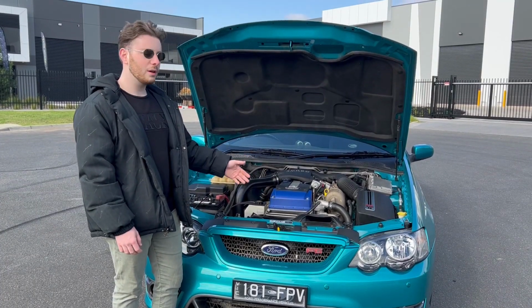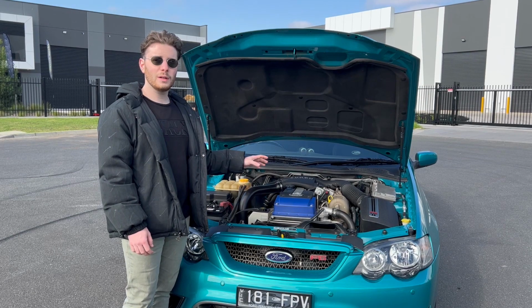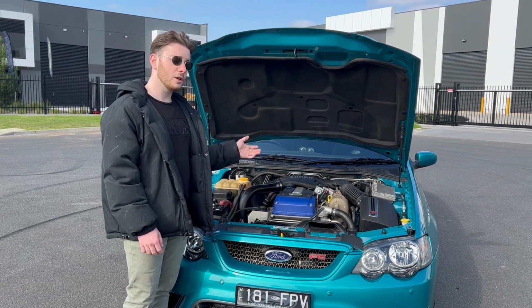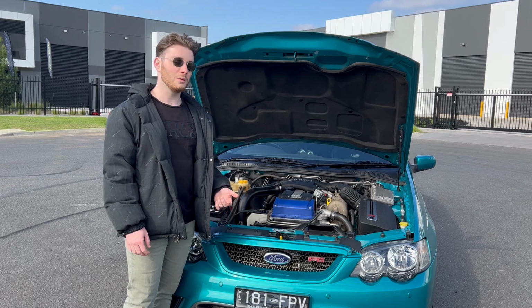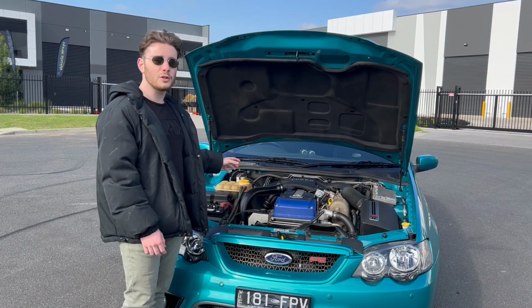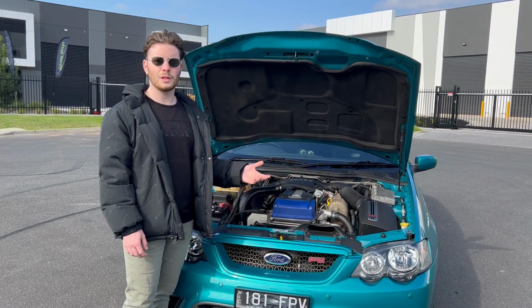Like I said before, the F6 Typhoon or any FPV will have a blue valve cover, and the engine is actually different to a turbo or an NA internally. An FPV has lower compression pistons, which make it more reliable, and it can actually hold more power, which is what you want from a performance car. Additionally, FPVs came with a larger turbo, a 3582 frame turbo GT, so really old technology.